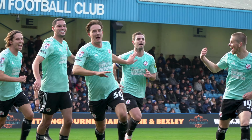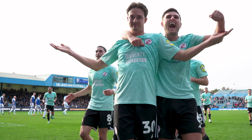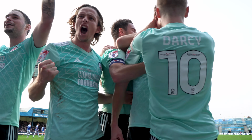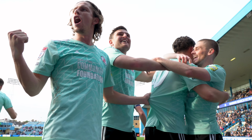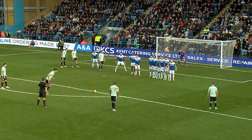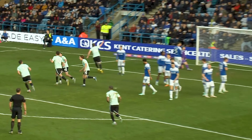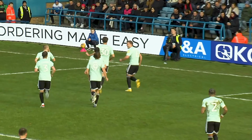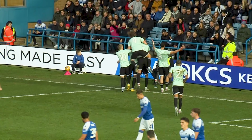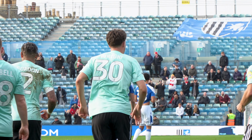Yes. Will Wright, against his former side, gets it up and over the wall and into the right-hand corner of Turner's net, just over the halfway point of the first half. Will Wright has his second goal in successive games, and Crawley Town take the lead. It's a brilliant free kick from the Crawley Town defender, up and over the wall, into the corner. Gillingham 0, Crawley Town 1. How about that, Ken? Yep, and he just got yellow carded for his celebration, Gary.